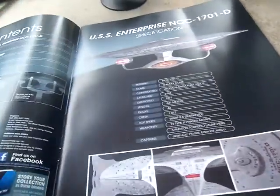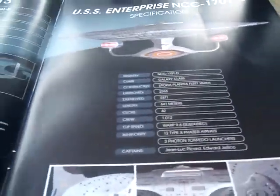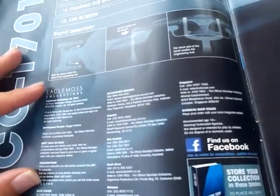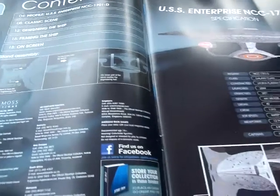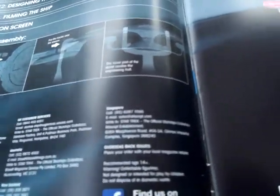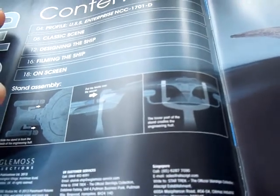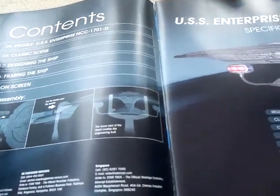So, when you first get this, you open it up, you have the specifications on here. But we're going to move over here, where they got all the copyrights and all that. Address, customer service and all that. It shows you what it has inside and the stand assembly. What you basically do, you put the clear piece on the black piece, and then you slide the stand in from the back, put the hooks, and the lower parts will cradle the engineering hull.